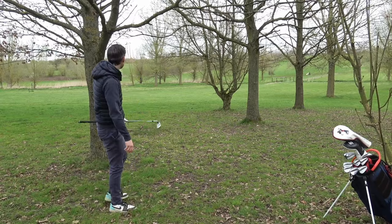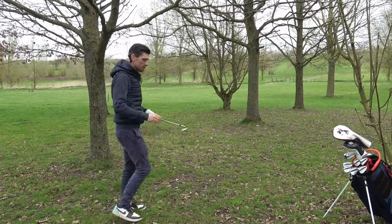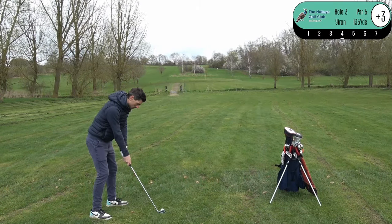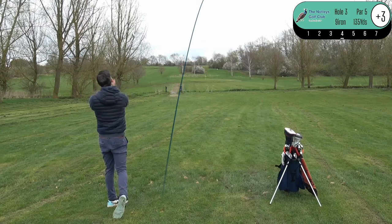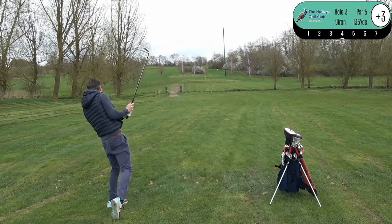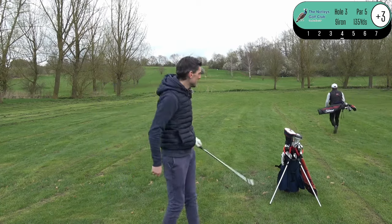That's it, that'll do. Position, gives myself, next shot in should hopefully be about 130-ish yards. Good hit please, good hit. Oh, he's come out of it, it's slicey. Safe shot. It's okay, it just means now we've got to chip up close.